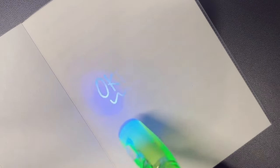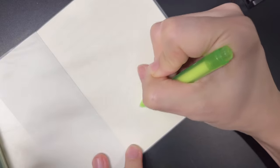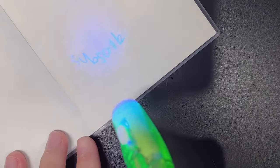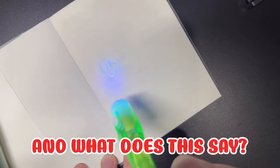Yo! Oh my gosh! This way I can hide stuff from people, but I don't even know where I'm writing. Let's try it again. Whoa! My handwriting is so ugly! What does it say, guys? Comment down below, what does it say? And what does this say?